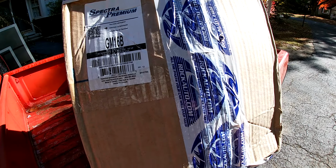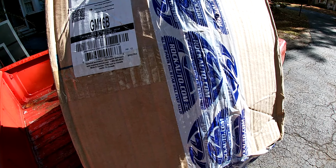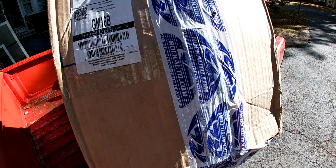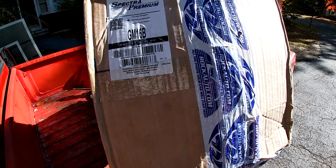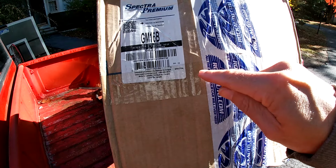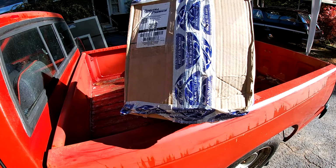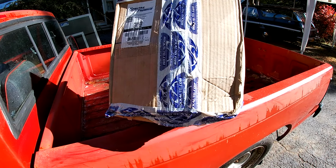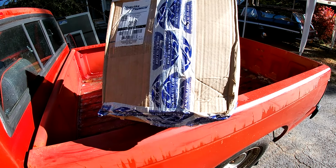I got a new gas tank. It's a 20-gallon tank. I'm not sure what tank this has. This will either have the 13 or the 20, but it's dented underneath from when they dragged it out of the woods. I don't know the condition. And this was the last Spectra tank that Rock Auto had. It was 60 bucks. And I actually have a Spectra tank in the Dart, and there's nothing wrong with it. It's a nice tank. It was well made. It fit perfect. So I have high hopes for this one.